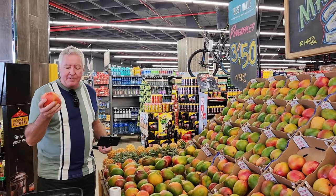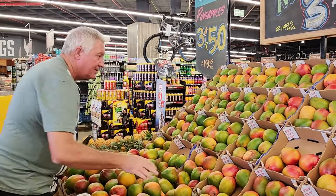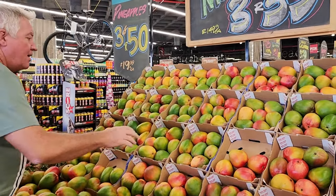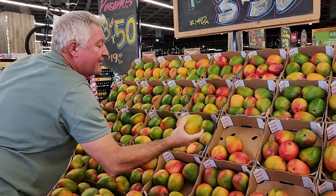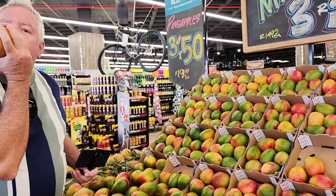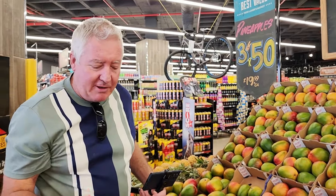How do you know if they're right? I don't know. I'm getting coloured ones. Good coloured ones, yeah. Nice bright red ones. I think you're supposed to smell it or something. It would feel softer. No, not that side, that side. No, you can't smell anything. Maybe I just can't smell, but it feels soft.